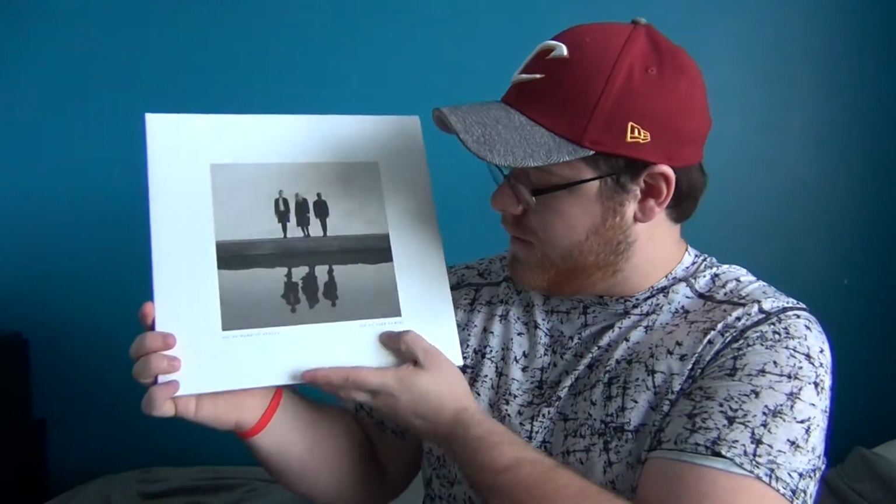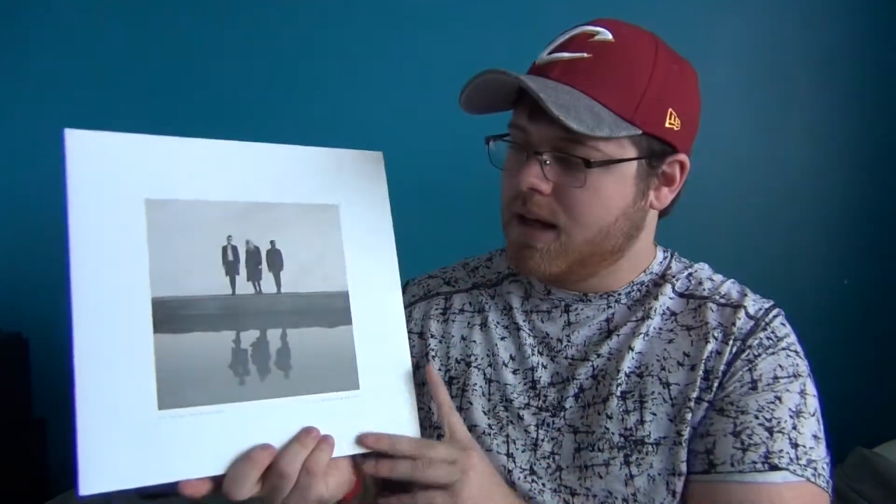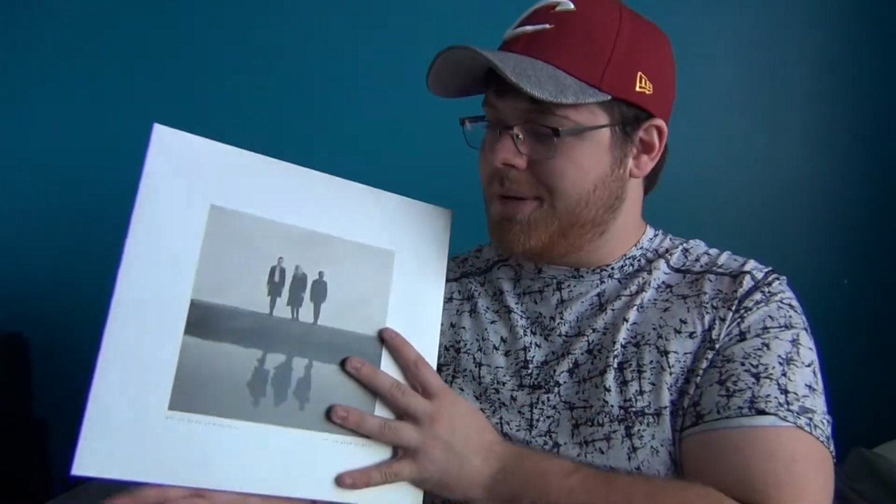Next up, we have one of the rarer records in my collection. This is Paris's All We Know From Heaven and All We Need From Hell. Paris is an amazing band. I actually heard them live opening for Fall Out Boy at the Wintour concert. So when I heard that they were coming out with a new album, I had to pick this up, and I actually prefer this over their debut album, White Noise. This is actually a fantastic album.